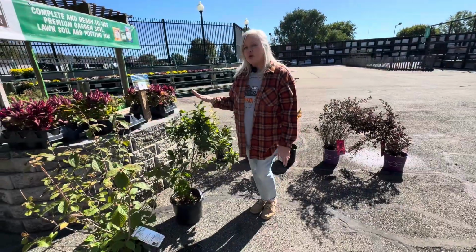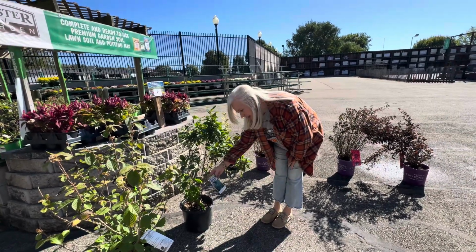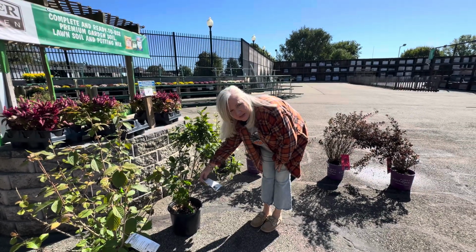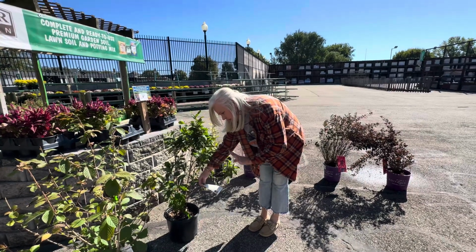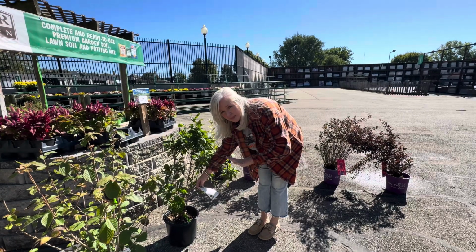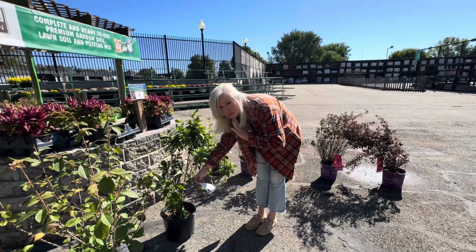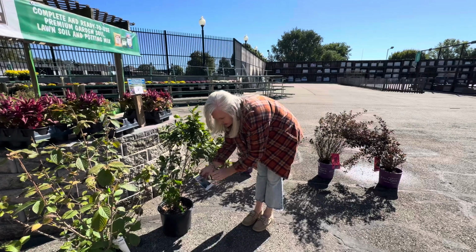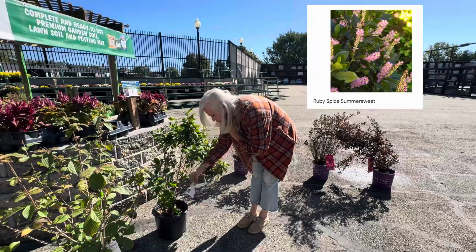Okay, and then the other choice could possibly be this Summer Sweet Ruby Spice. I've never planted one of these. I have a couple viburnums, but I've never planted one of these. This gets 3 to 6 feet tall. 3 is a little on the shorter end. I sort of want something a little taller, and it will bloom late summer to autumn. So that would be really pretty. It has these pinky, spiky flowers on it. So pretty. We'll put it on the screen.